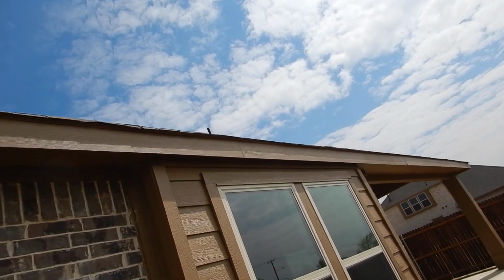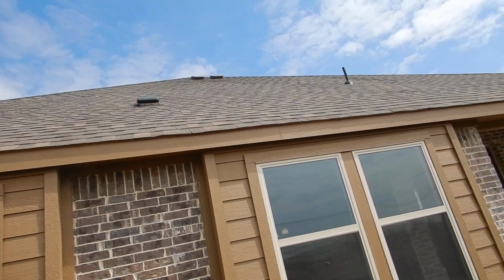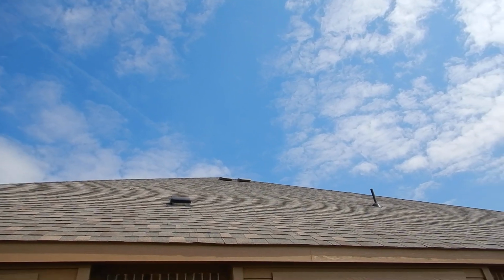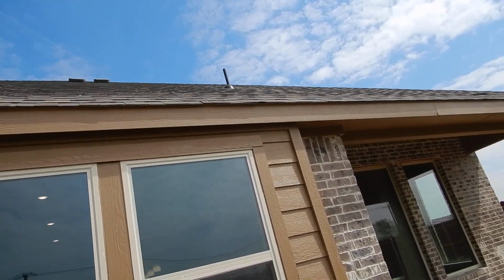So I'm going to put a ladder up here if the wind's okay. It's windy. I don't know if I'm going to walk this or not. It's blowing like it is now. I'm not. Okay. Moving on along.